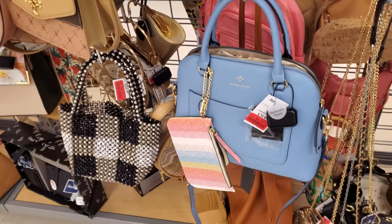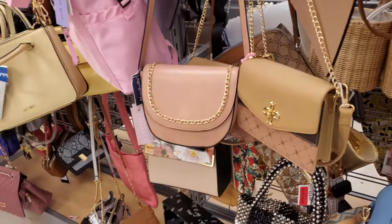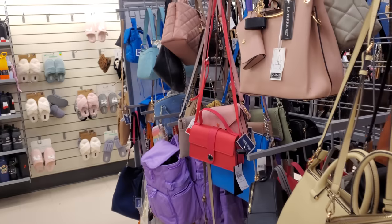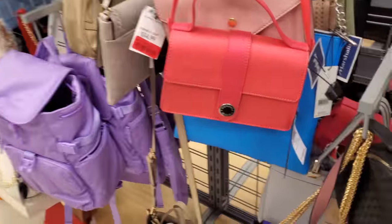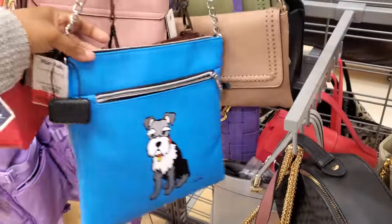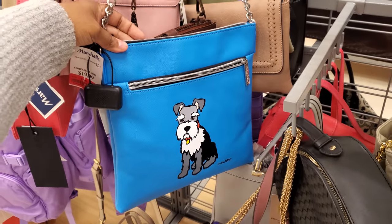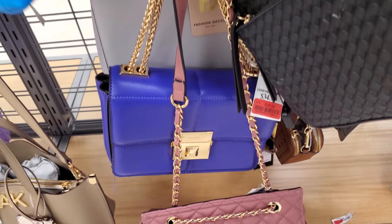It looks like a lot of bags are a red tag for $24. I barely touched that and it went off. Okay, let's see, those are vegan bags, and you know what, this might be it. That's Kendall and Kylie. Then we have this blue one with the dog, $16. This purple Aldo one is $28 from $35.